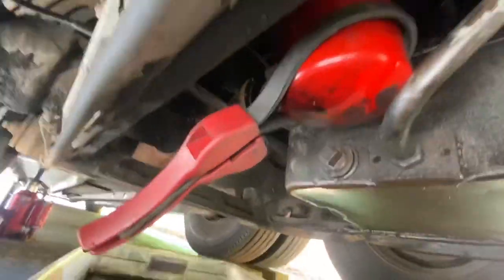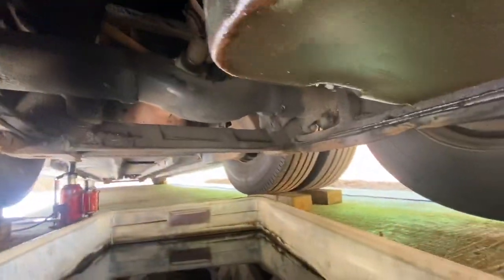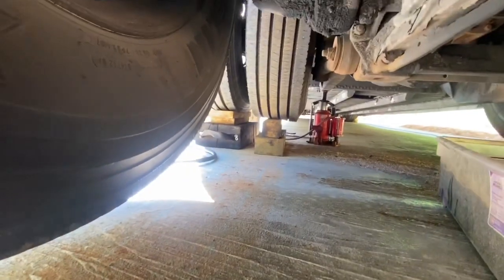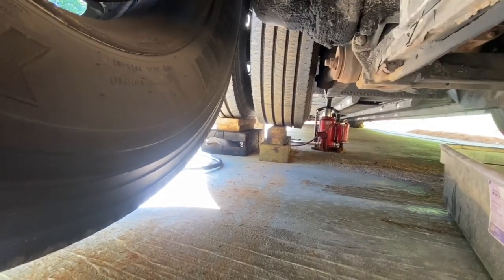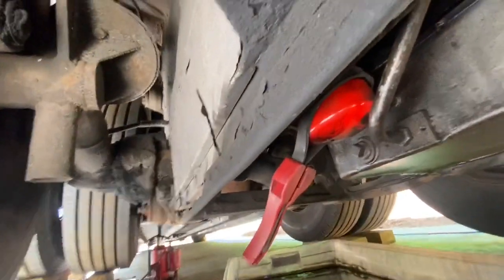So by putting the bus up on blocks, the drive wheels are on blocks. This side's a little bit higher because this side has the airbags leaked down on it. It gives me plenty of room to get under here where I don't have to worry about getting squished, and because the airbag's already leaked down over here, I'm good to go.